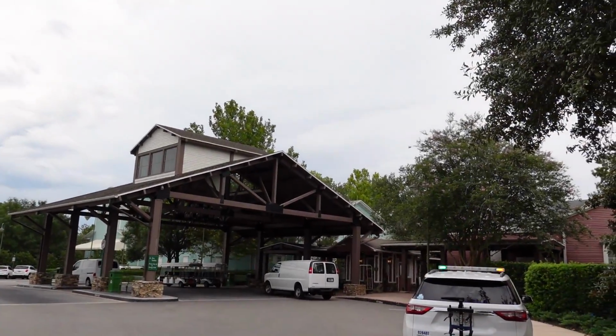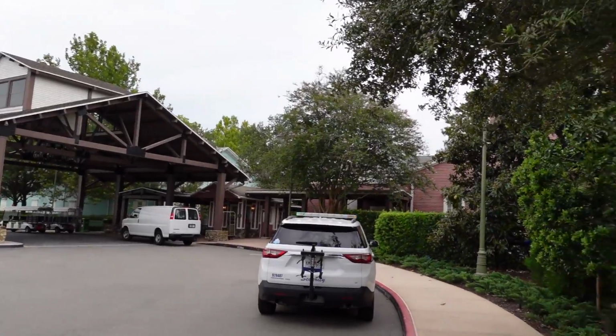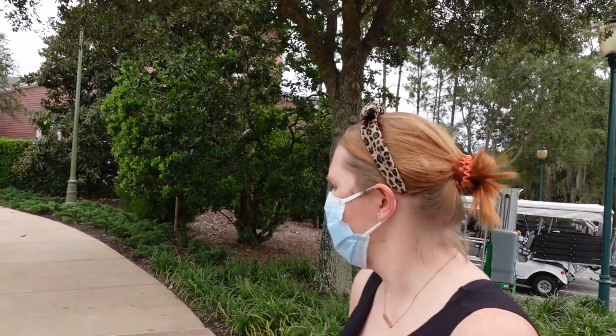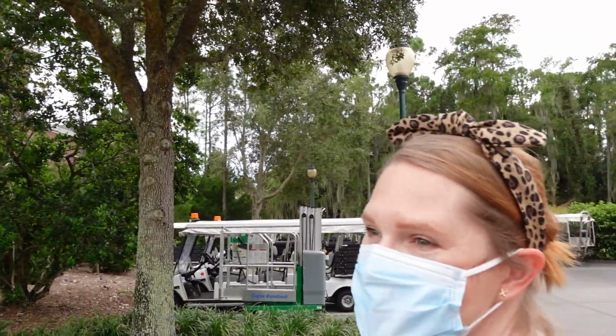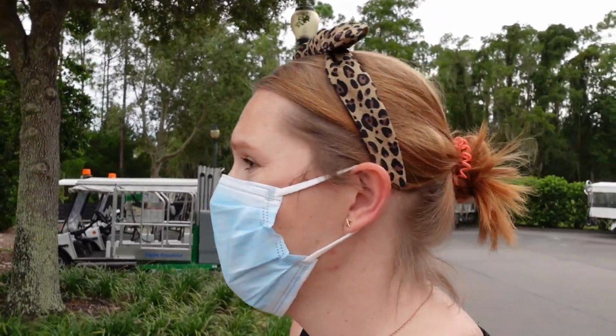We've made it. So let's go see where Artist Palette is, because I need to know for tomorrow. Okay. And then we'll turn around and head back. It feels so nice out though. Yeah, because it's about to rain, so it's really breezy. It feels good. It's very nice.